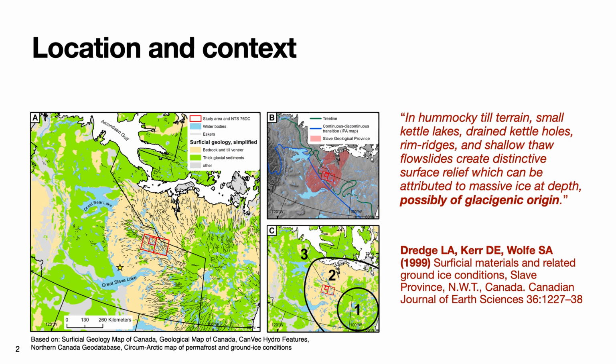In this area, and you see the quote on the right, Dredge et al. 1999 hypothesized the existence of massive ice at depth in Hummocky Till. With the present study, we provide more and direct evidence for this.